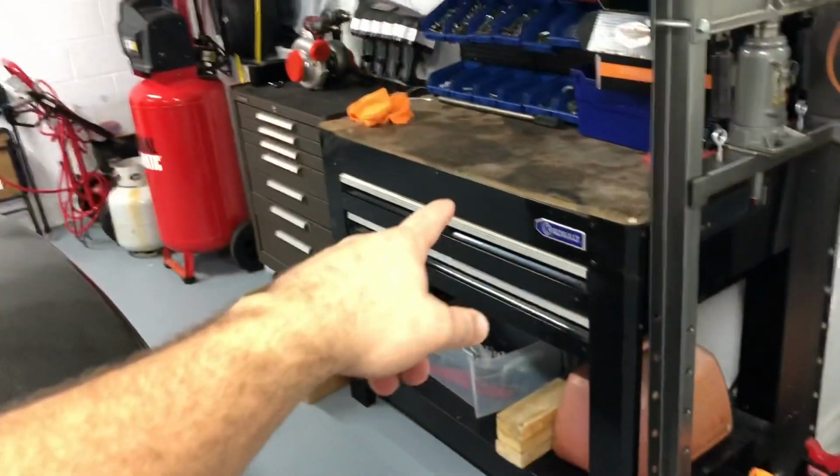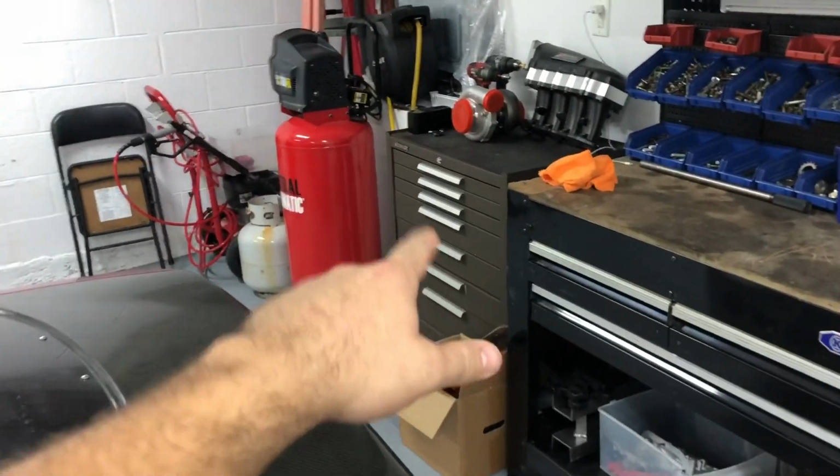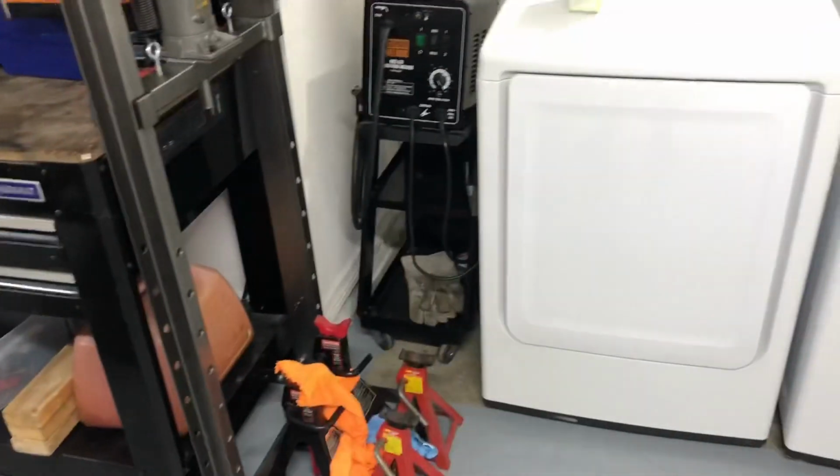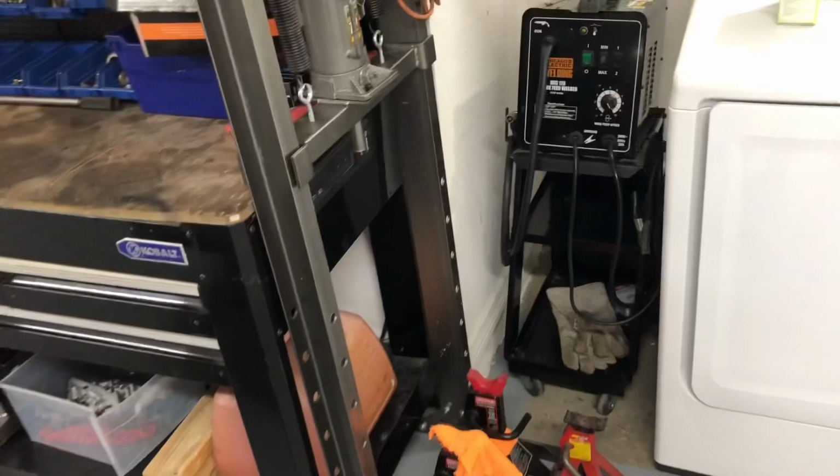When we brought it, there was no steering rack and there's no steering wheel attached or anything. And I have a whole bunch of junk thrown in here. So it is super packed. I gotta clean that out in the next couple days. But I have my workbench right here, one of my toolboxes, air compressor, the hoist, the engine stand, a whole bunch of other stuff, my MIG welder. I'm trying to get a TIG soon, so hopefully I'll be doing some more welding videos.